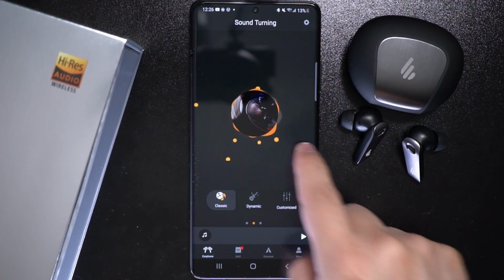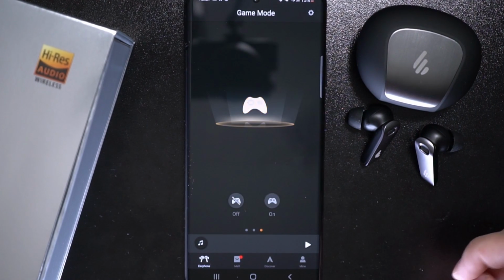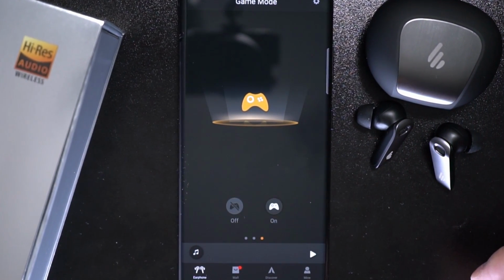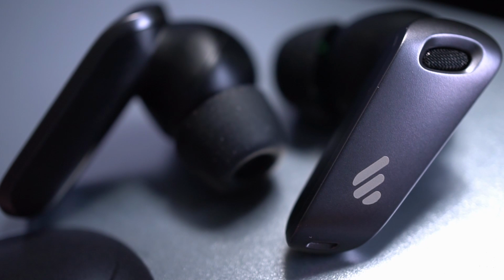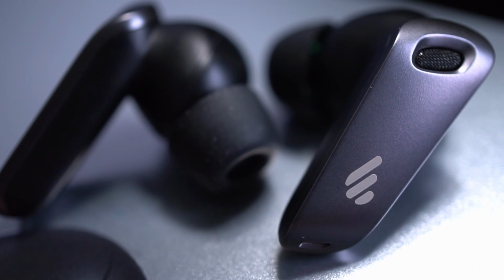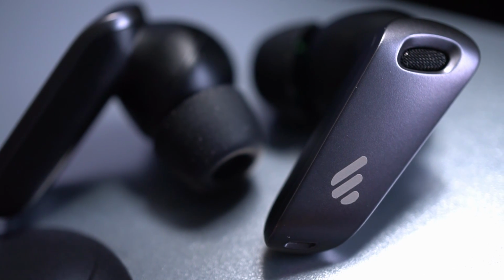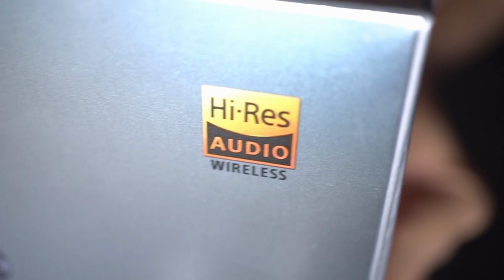However, it does have a game mode, and that is supposed to reduce latency when gaming, which is something that the Sonys don't have. We're going to be testing this later, so stay tuned. Inside is a dual driver design that combines a no-loss balanced armature driver and a dynamic driver in each earbud. And right now, these are one of only a few high-res certified TWS earbuds.